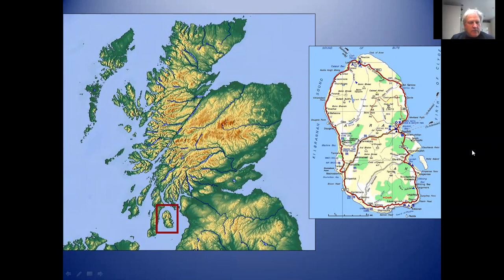So I went for the first time in 2009, and I've been back a further 7 times since then, and bumped into numerous university students doing their geology fieldwork from all around the country, coming to Arran because it's such a classic locality.